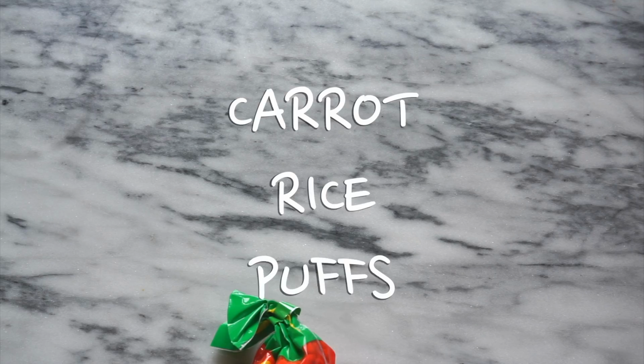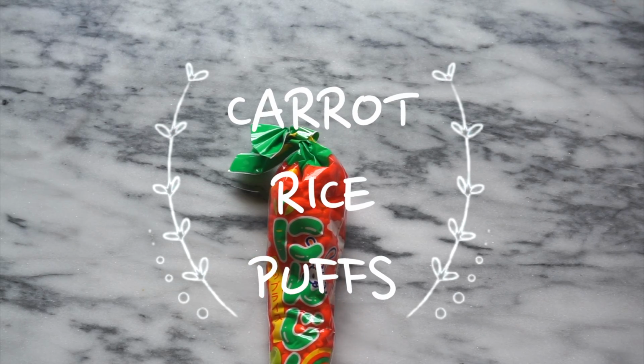Now we are going to try carrot rice puffs. Let's read it. So it says, spring is a season for bunnies, so why not celebrate them with this carrot snack? The cute carrot-shaped packaging holds inside it small rice puffs in a sugar glaze. Oh no, I broke it. Aww, there's a bunch of little rice puffs in there.